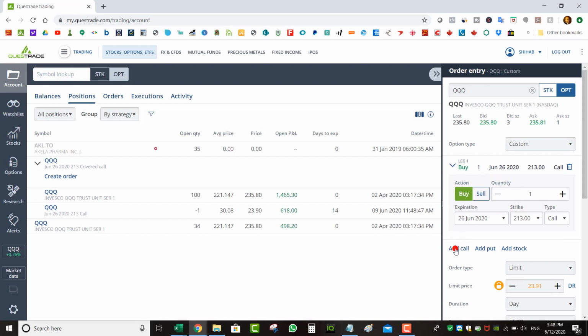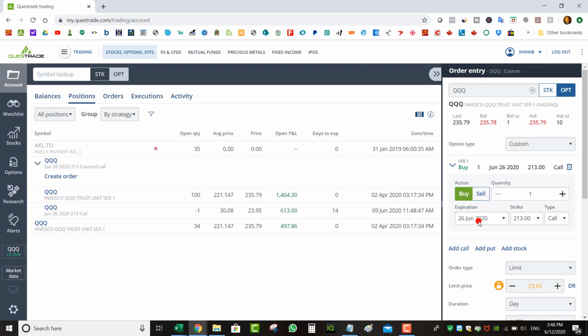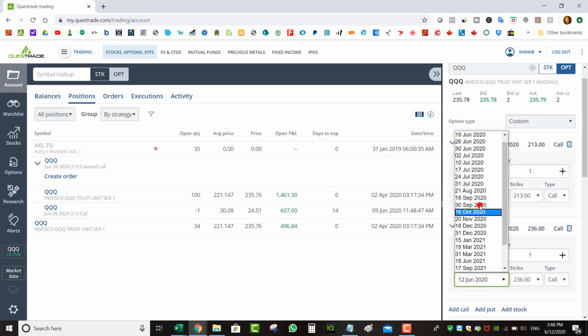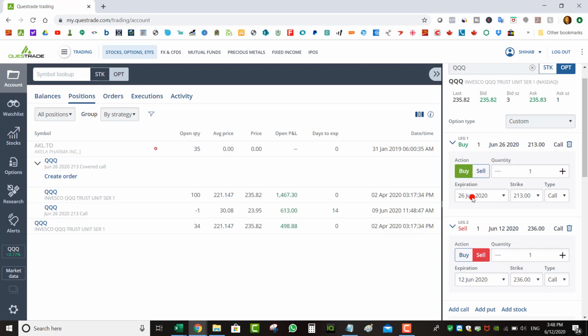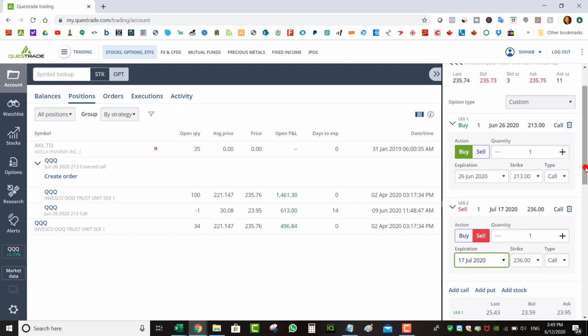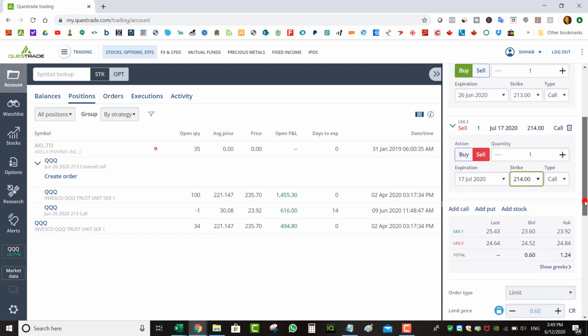So for example, the way I would do that is click create order, remove the shares here, add a call, click sell, and then I would choose a date after. I would be buying back the June 26th, but then I would choose a date after June 26th, of course. So let's say I choose the July 17, and I try to go for a 214 strike. I could do it for a credit, as you can see here.